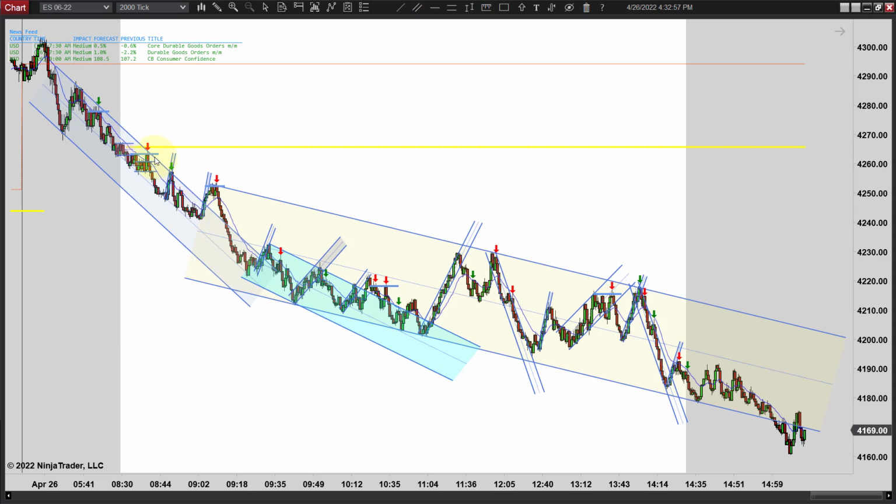Look where every big move came from. You had a pretty good move there. You had a pretty good move there. Another one there. You had one there. Really good move there. Now, where did all those good moves come from? Right off these key entry points. These trend lines are the key entry points.